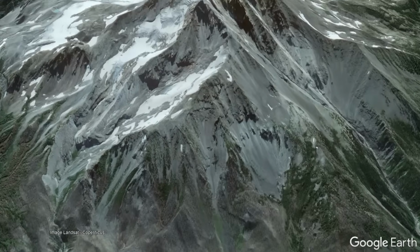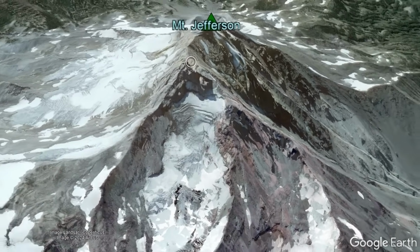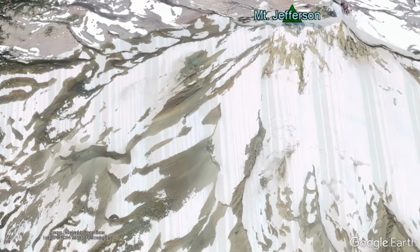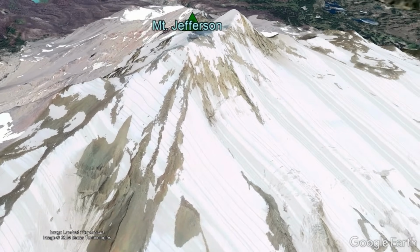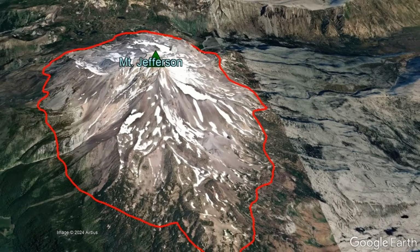Despite being heavily glacially dissected, this volcano has actually erupted 3 times since the end of the last ice age, the last of which occurred a mere 1,000 years ago. In other words, while potentially being a dying volcano, Mount Jefferson is still active and likely to one day erupt again. When we refer to Mount Jefferson, we do not only mean the peak which bears its name.